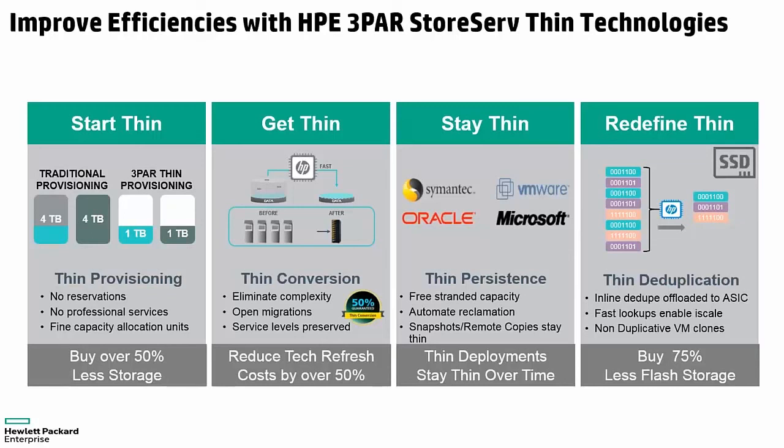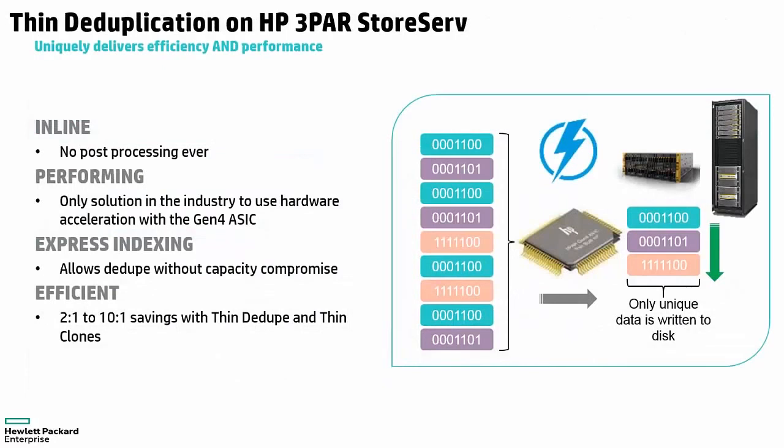And last but not least, deduplication is built into base OS and 3-par. It's inline. It is leveraging the ASIC from a performance perspective, and it scales very, very well. And I won't spend a ton of time on data reduction technologies because, again, our time is limited. But dedupe's built in. It's been out for about 1.5 years now. It's inline, using the ASIC from a performance perspective. And you can get efficiencies on dedupe-friendly workloads ranging anywhere from 2 to 1 to 10 to 1. I don't think I've seen 10 to 1 on very many things other than VDI, but 2 to 1 with virtual machines is pretty common.